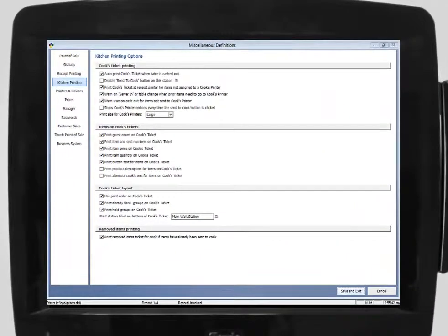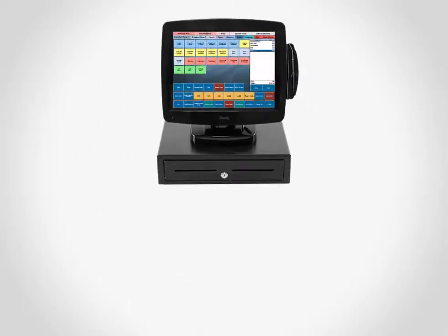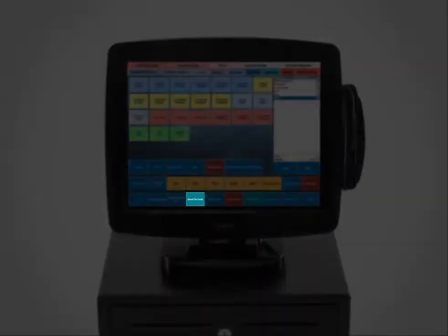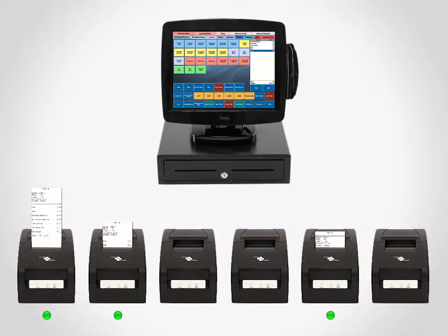The BPA software was designed to allow maximum flexibility with kitchen printers. You may assign up to 6 kitchen printers to each terminal. Items may be configured to print to one or more kitchen printers and are automatically routed to the correct printer with the push of a button.